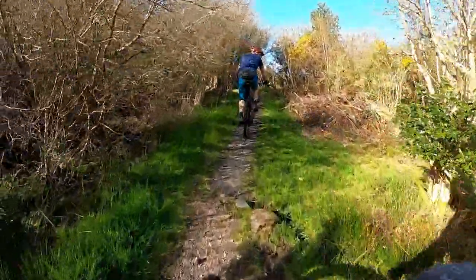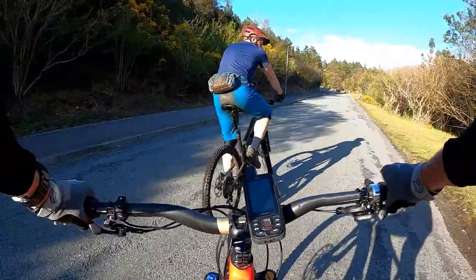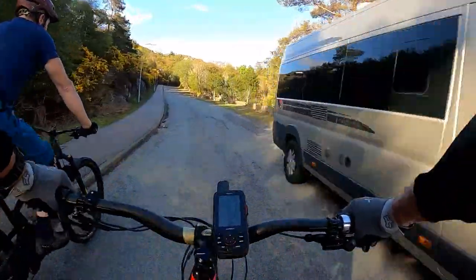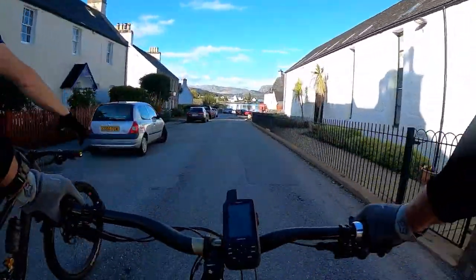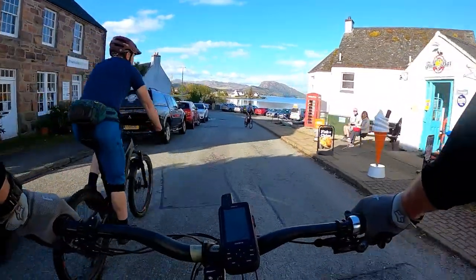That must be it. Oh, you made it. Okay. Excellent. So we'll ride down into Plockton now, yeah? I think riding into Plockton would be lovely. There's a lot of motorhomes, they're all back, aren't they? Oh, that smelled good, didn't it? Someone's having burgers there. Oh, fish and chip shop. Oh, it's all open again now, isn't it? It's just quite nice.